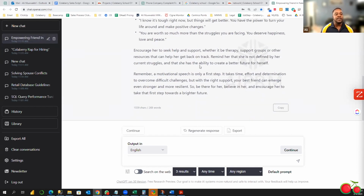Encourage her to seek help and support, whether it be therapy, support groups, or resources that can help her get back on track. Remember that she is not defined by her current struggle, and she has the ability to create a better future for herself. Remember, a motivational speech is only a first step. It takes time, effort, and determination to overcome difficult challenges. But with the right support, your best friend can emerge even stronger and more resilient. So be there for her, believe in her, and encourage her to take the first steps towards a brighter future.